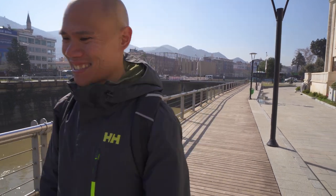It's another beautiful day here in Antakya, and we're gonna continue our street food tour of the city and see if we can find some more local specialties. I'm starving, so let's get to it.